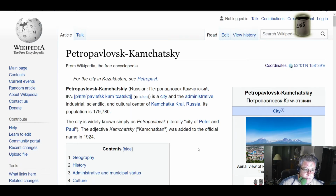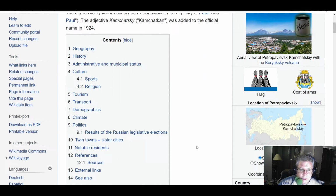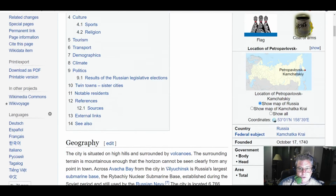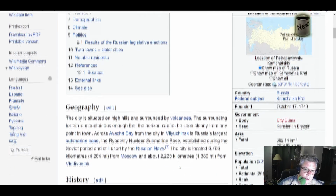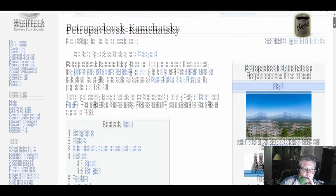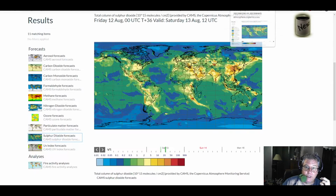Petropavlovsk-Kamchatsky is a city and administrative, industrial, scientific, and cultural center of Kamchatka, Russia. Its population is 179,780. The city is widely known simply as Petropavlovsk, literally city of Peter and Paul. The adjective Kamchatsky was added to the official name in 1924. As for geography, the city is situated in high hills, surrounded by volcanoes. Russia's largest submarine base. Got a submarine base and a lot of volcanoes. So it could be from volcanoes, or it could be from processing fuel or something like that.